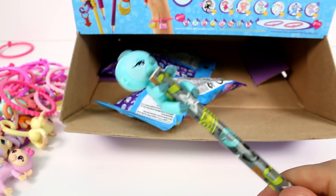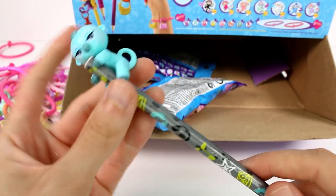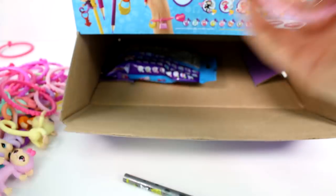So we only need two more sloths. We have two blind bags left. Maybe we'll get them. We need Marge and Melody. Oh my gosh. Hello, my friend. I love it. Let's see what else we got. Oh, no. We got monkeys. We got monkeys, so it's fine.